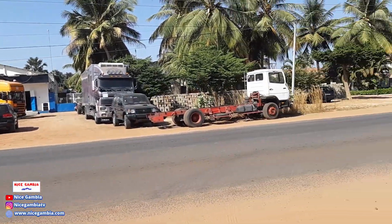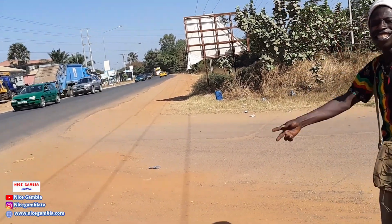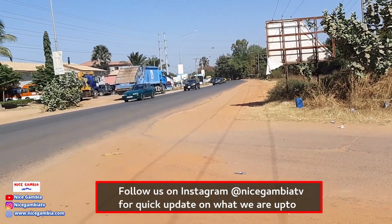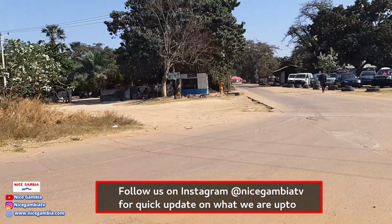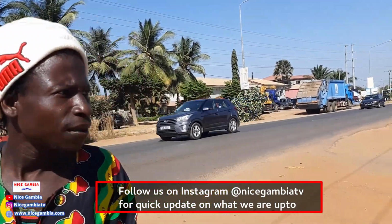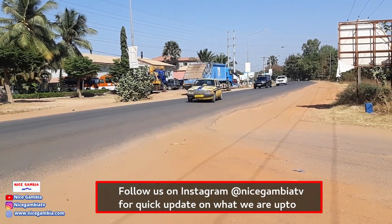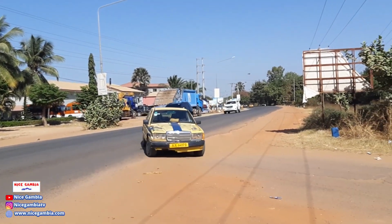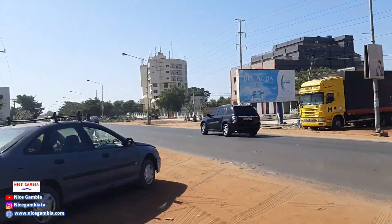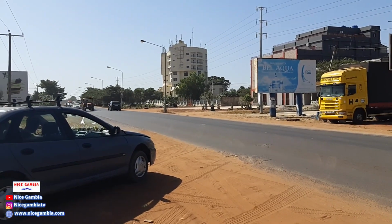You have Sebe Camera here, Lucky Child, and we are in Kotu at the power station Johnson, and we are going to take this main highway and go inside around the power station. But before that, this way here normally goes to Fajara, a traffic light, as well as Bakau and the stadium. And this one right here, you are seeing here, goes to Senegambia and all those places, turntable.